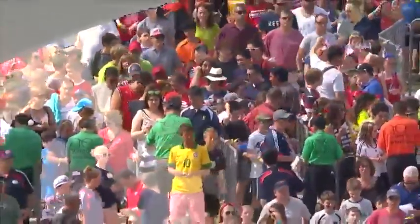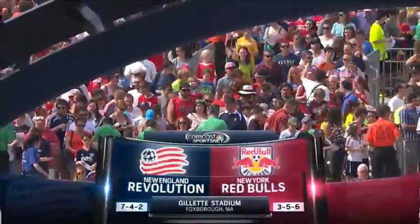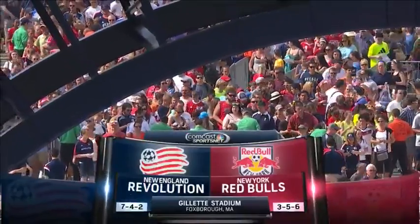The Revolution taking on the New York Red Bulls here at Gillette Stadium. Big game for both teams, heading into the World Cup break, with a big crowd on hand.